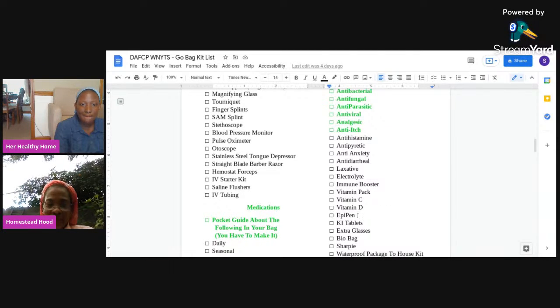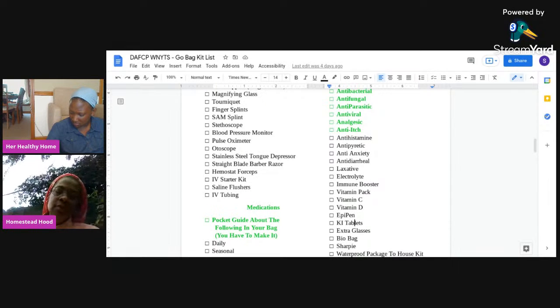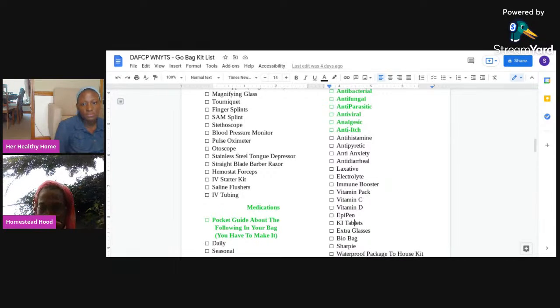An EpiPen. If you are allergic to bee stings and you know you need an EpiPen, or someone around you, a child, a spouse, they'll have theirs, but also have it for them. Okay, potassium iodide tablets. You need to take potassium iodide when there's a nuclear incident, a large radiation spill.